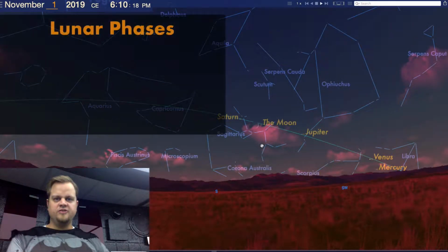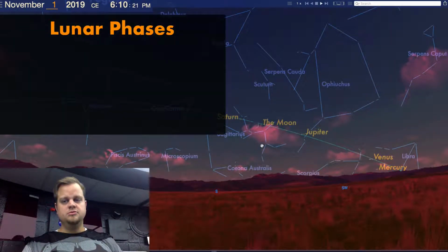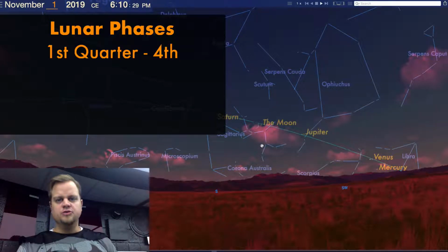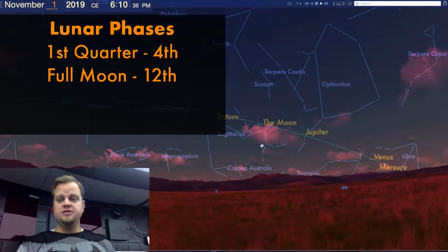So let's start off with the moon phases for the month. The first couple days, we will have some crescent phases, with the first quarter moon being on November 4th. That's when the right half is lit and it's visible until midnight. The full moon is on the 12th.